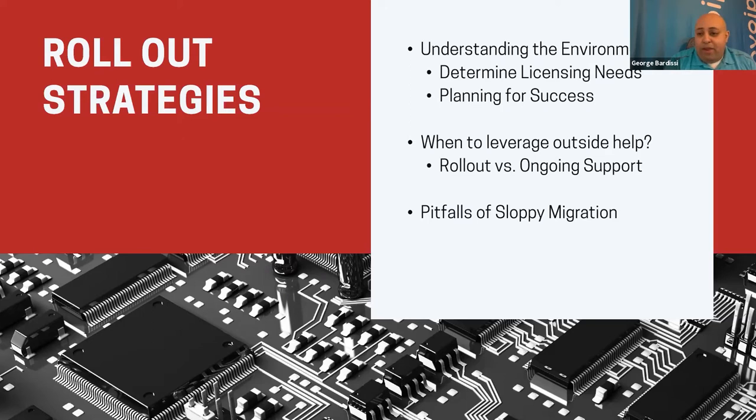Yeah. The sloppy migration happens where the right discovery wasn't done. You plug it in thinking it's all going to work, and now you're trying to fix things. The first 90 days are really critical, and even the first 30 days are super critical. If it's not up and running, it's almost like you went to the car dealer, picked up the keys, turned the ignition, drove down the street, and the car already broke down. That's not a good story.